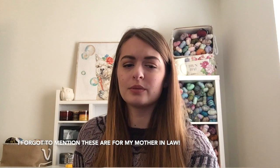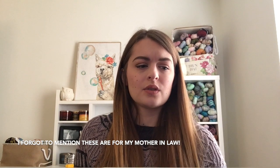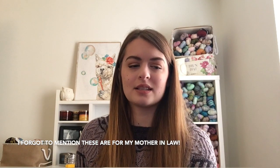So I cast on 64 stitches for these socks, and they have a 2x2 rib cuff. I've never knit socks for her before, so fingers crossed they fit. I'm knitting them for a size 7.5 US foot. I'm following this chart that Kay of the Crazy Sock Lady had talked about on her podcast that gives lengths of all the different size feet, so hopefully that should give me a good fitting sock.